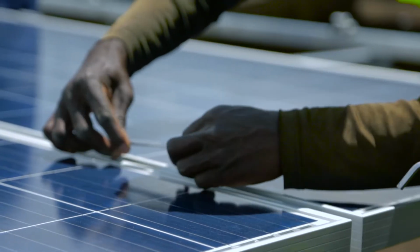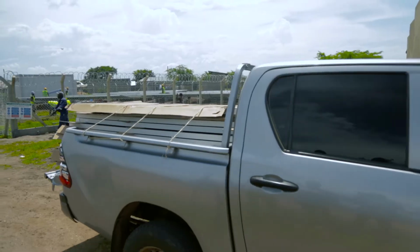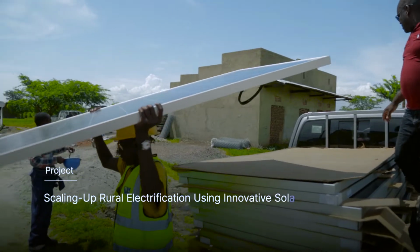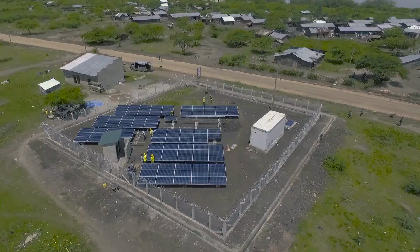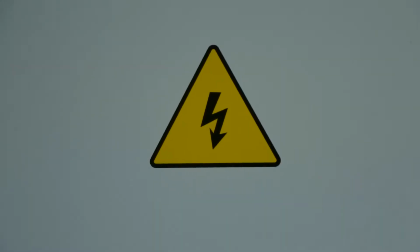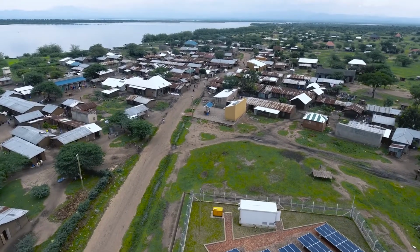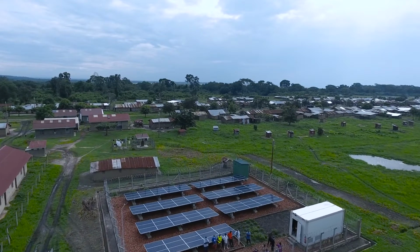In response to this challenge, in 2015, Worldwide Fund for Nature, WWF in Uganda, commenced the implementation of the Scaling Up Rural Electrification Using Innovative Solar Photovoltaic Distribution Models project, with funding from the European Union, EU, and co-financing from SIDA, NORAD, DANIDA, ProTechno, and Government of Uganda. The project covered 20 rural districts of the Albertine Graben that had a common challenge of poor access to energy.